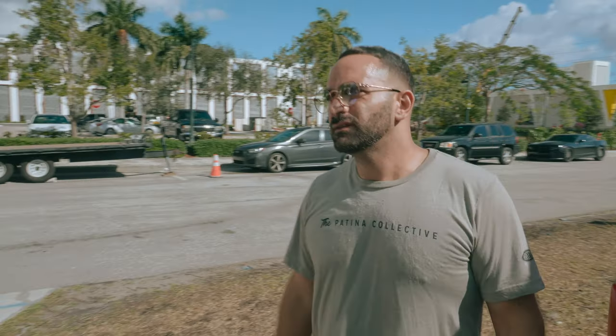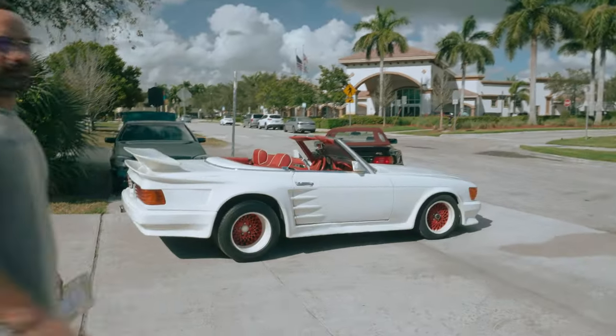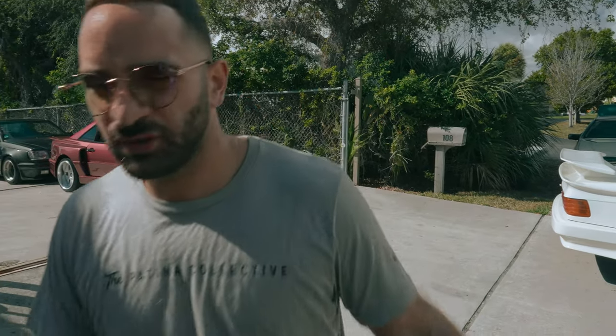Taking the R107 Koenig Special and the R129 Koenig Special straight to the stadium. Let's see if they make it. A lot of these cars sit around. We don't know if there's bad gas in them. We don't know if there are bad batteries in them. So we gotta figure it out when we drive them.